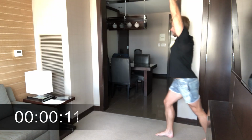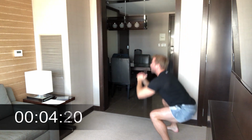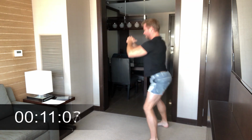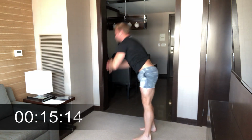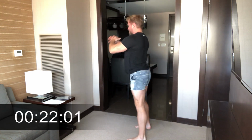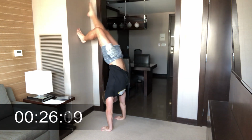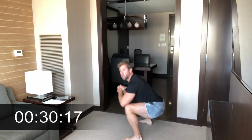Here we go. Standing away from the wall. Up, up, and down, down. Squat, squat. Perfect form with that squat. Make sure you're really elongating those legs right up that wall. Tight core. This is a great tightening program. Interval training works. How we doing?